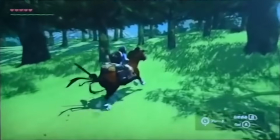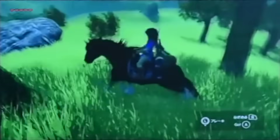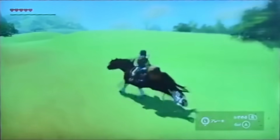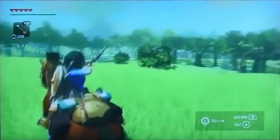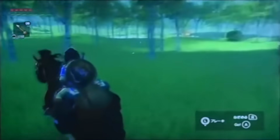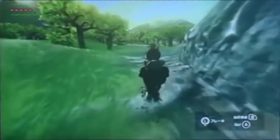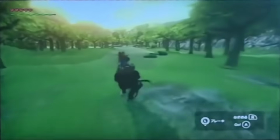Going back to the latter half of the footage, there's a couple of changes that I want you to note. First off, you can Ya as much as you want in this build, and by that I mean you can keep boosting the horse's speed without tiring it out. Likely this was done to allow Aonuma and Miyamoto to quickly move around the map in the footage, and was definitely going to be enabled in later builds. Now, how do I know for sure that it's unlimited? Well, if you listen in on the footage, you can hear Aonuma basically spamming the Ya button.